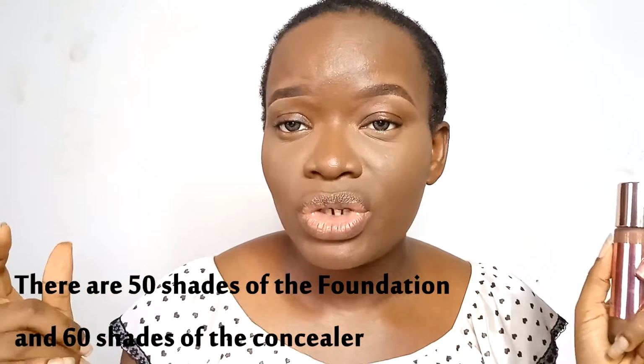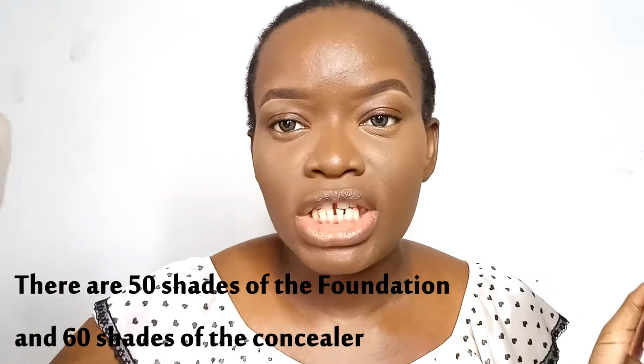I don't know how many shades of the foundation and concealer they have, but I'm pretty sure they have a lot. I'm going to put the number of shades in this Conceal and Define range for the foundation and concealer. I'm sure there are vendors of this foundation in Nigeria already. If you are in Nigeria and would like to purchase it, I am pretty sure you can get it. I don't know if the concealer is also available in Nigeria, but if anybody stocks the foundation, they would stock this too. If you're abroad, you can buy it from revolutionbeauty.com, right? Yes, you can buy it from revolutionbeauty.com or revolutionbeautyusa.com.